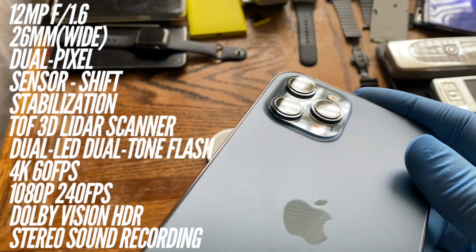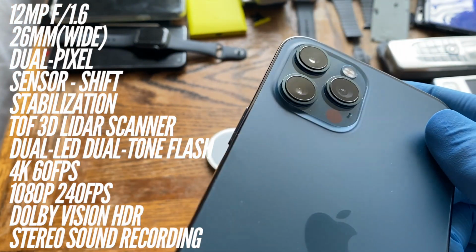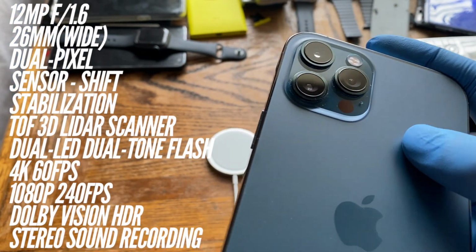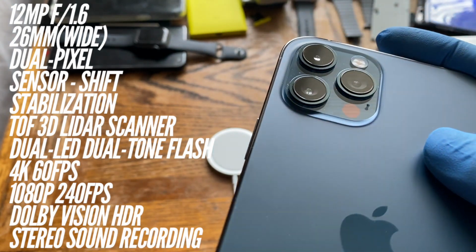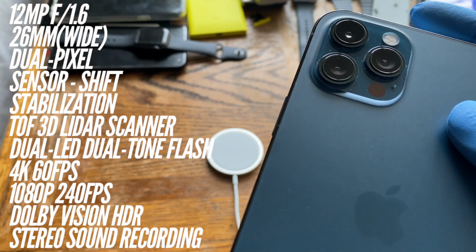So the Dolby HDR feature is a considerable boost for video recording on the 12 Pro Max, and there is no way I can turn that off. So again, it's a built-in feature and it's going to stay as is. And it's limited to 60 FPS, so that's what we're going to do. It also records in stereo sound.